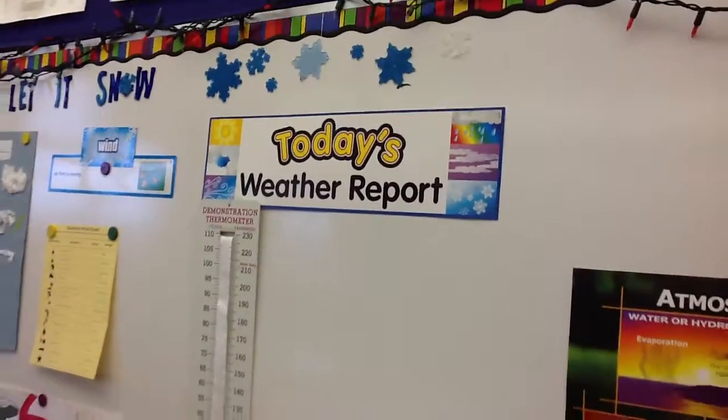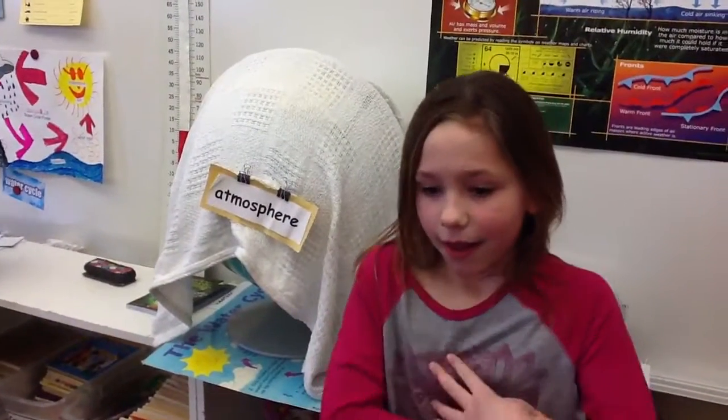Corner second grade classroom. We've been studying all about weather. This is Annabelle to tell us about the atmosphere. It is the blanket of air that surrounds the earth. Good, and that's where our weather is formed.